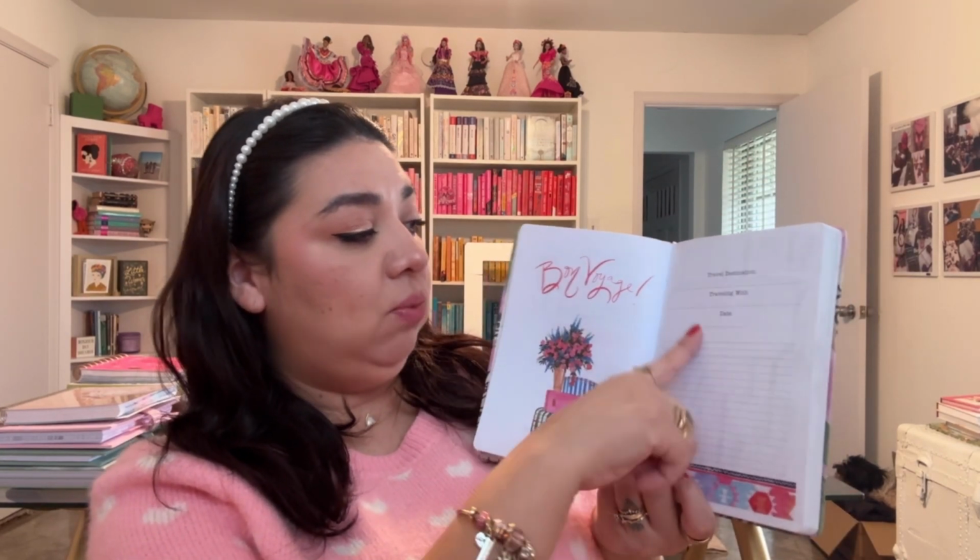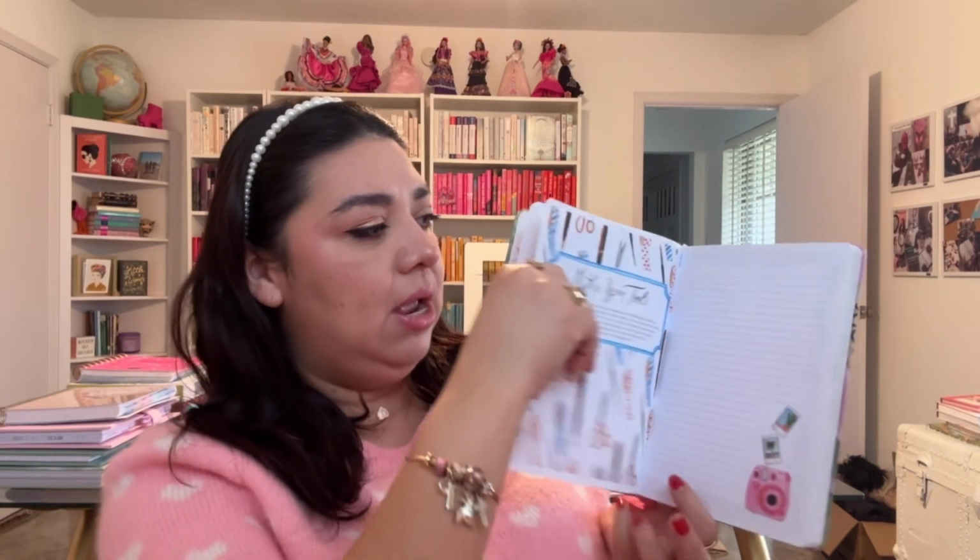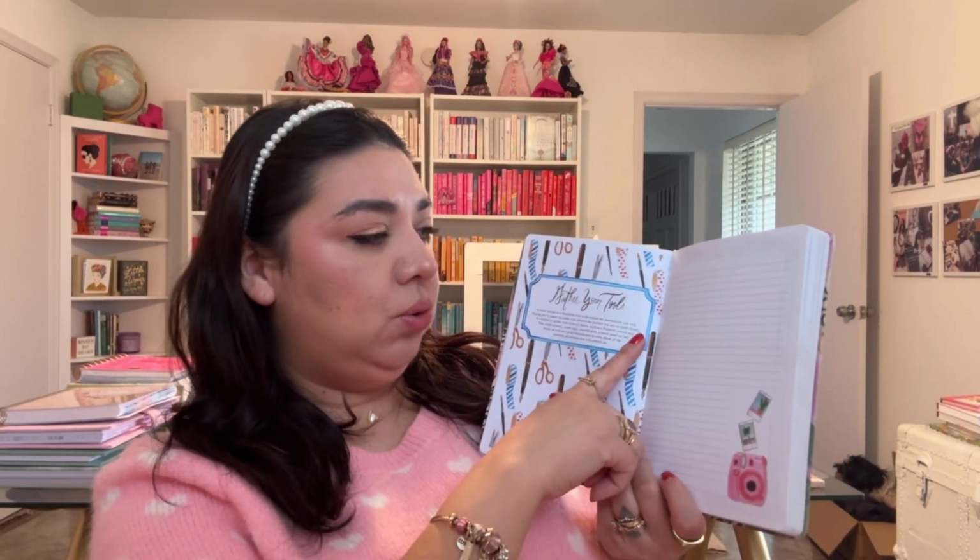It says right here, the adventure begins. And then it has travel destination, traveling with, the date. It says Bon Voyage, and then you just put details there. And then the first page says gather your tools. So here you would put like the planning, right? What all that would look like. It has several pages of that. And then it has another, so quite a few pages of that.